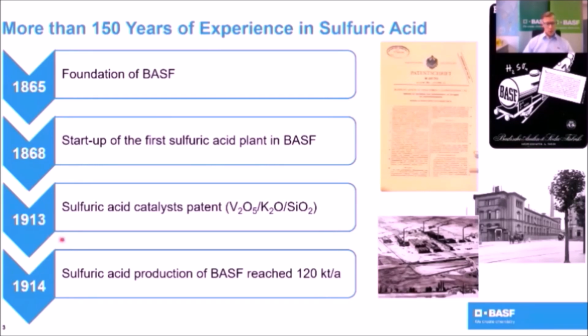In 1913, we were granted the sulfuric acid catalyst patent based on vanadium pentoxide. Here on the right-hand side, you can see the patent we were granted. All the catalysts you still have on the market today are based on this patent. So all the vanadium-based catalysts are based on this catalyst patent, which is patented by BASF.